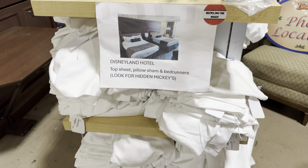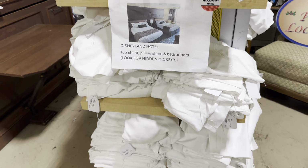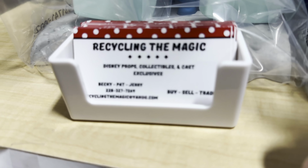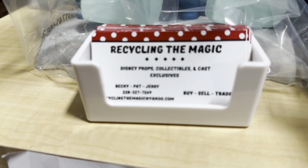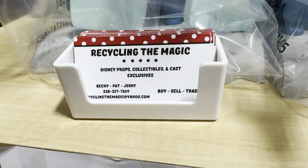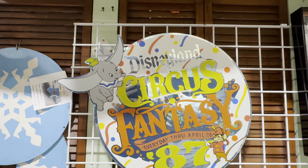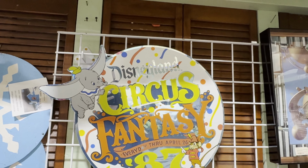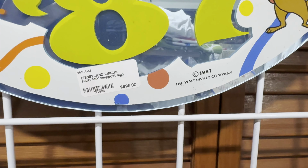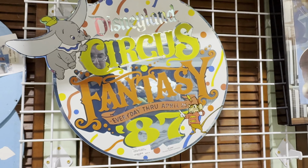So this is pretty cool. You can bring home a little bit of Disneyland. The Top Sheet Pillow Sham bed runners are available. And take a look at this. There we go. So you can go ahead and contact them directly if you want as well. Disneyland Circus Fantasy. Every day through April 26th. 1987. If it wasn't $895, I would have bought that for Tiff. She might hurt me for that one.